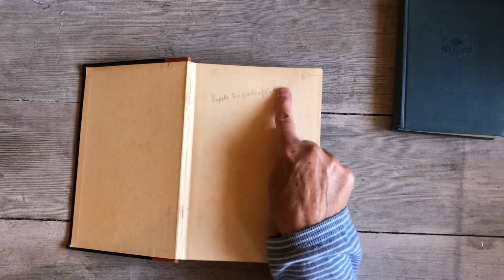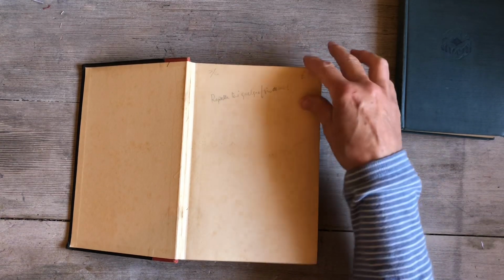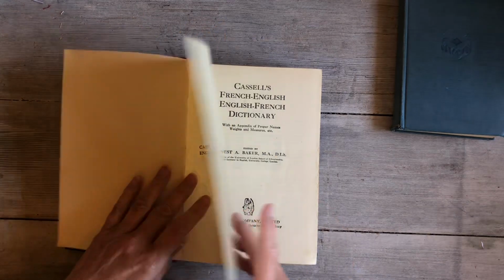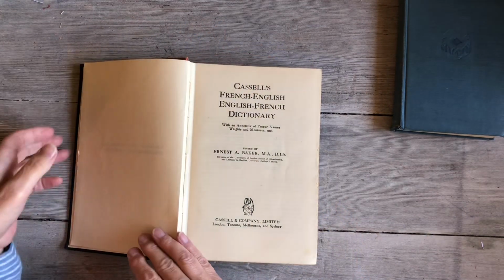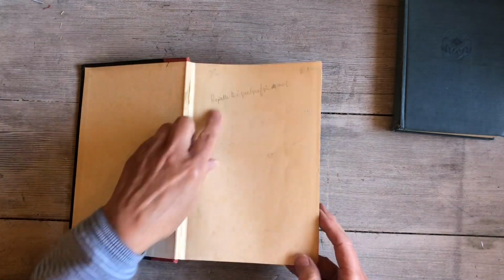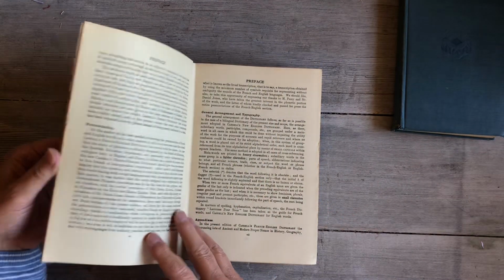So some writing in French there. It says £1, but obviously I didn't, well, I mean, I gave a donation for all the books, so I didn't sort of individually give, but somebody obviously bought it from a second-hand shop for £1 at some point.